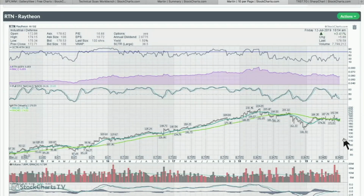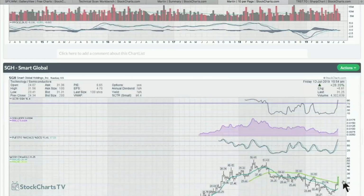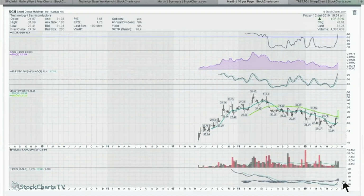Raytheon, lots of news in the defense industry right now with mergers and acquisitions. This chart didn't move enough for me. I think the scooter ranking was probably something that happened a while ago and that dropped off. And so now all of a sudden it started to kick. But it is right at 0. And I do think that there's something worth watching there with that whole space doing mergers.